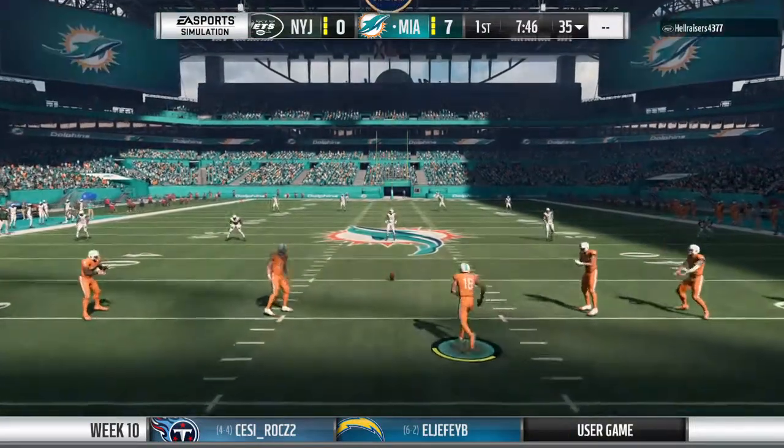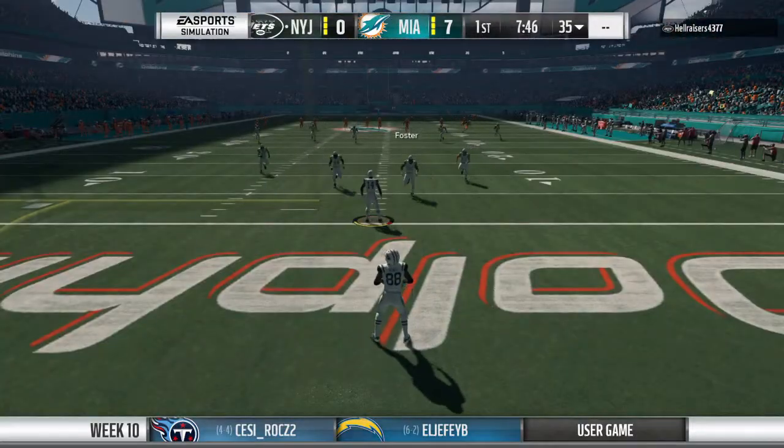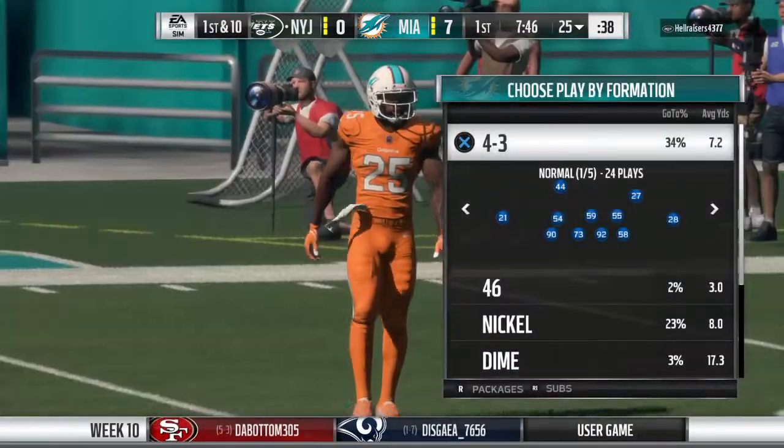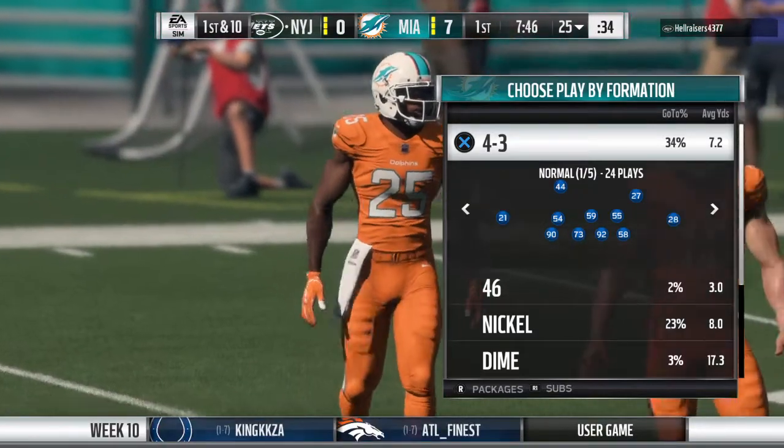The kickoff team on the field now as they will send this one away. And they will not get a chance to return this one as it's through the end zone for a touchback. The Jets offensive unit ready to get going here.